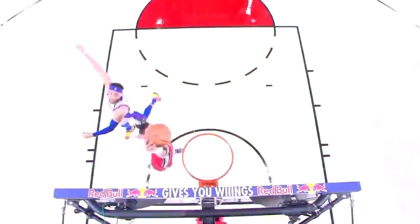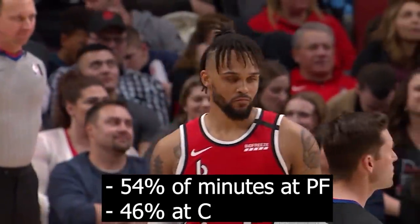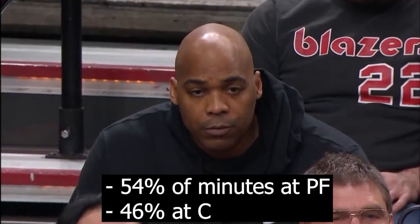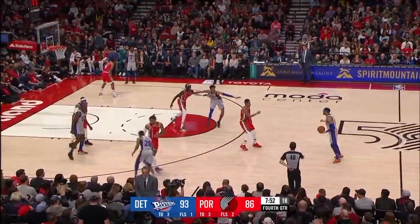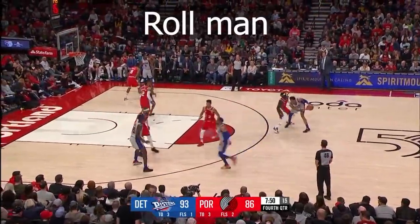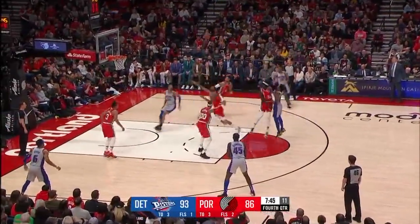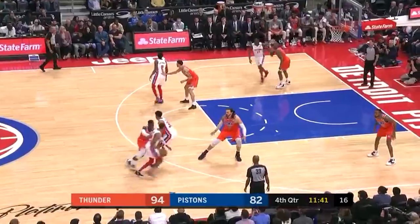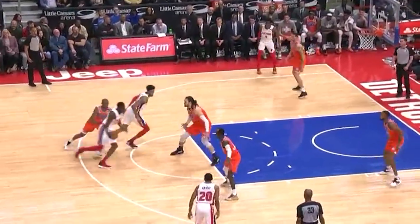First off, he's one of those versatile bigs who can play two positions, as he played 54% of his minutes at the power forward this season and 46% at center. And particularly at the 5, he's established himself as a devastating roll man. He's 6'10" with the bounce to sky for lobs. This adds a key element to any pick and roll, and here he catches one in traffic.